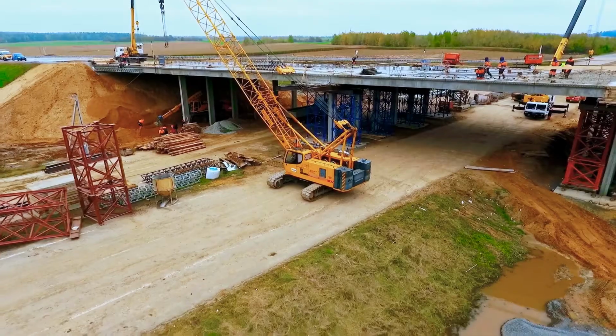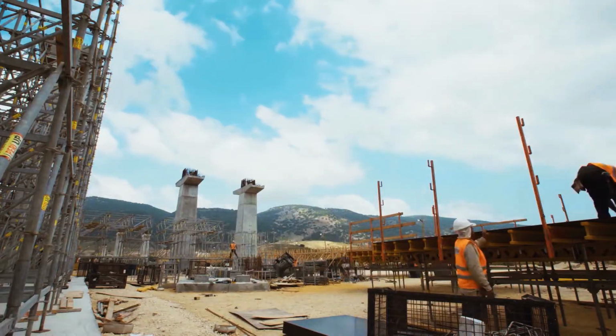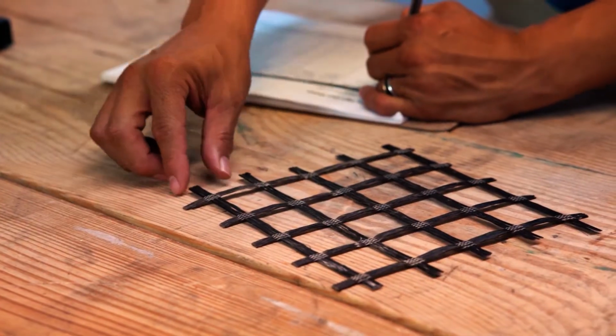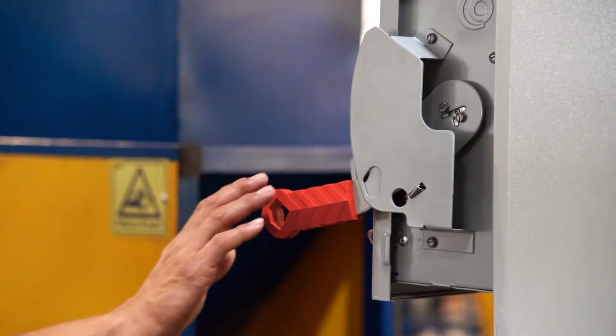If the governing bodies and specifying agencies really want to have an infrastructure that's going to last them 50 full years or even 100 years, they're going to have to be more open-minded to new innovations like this. That's the only way they're going to get an infrastructure that's more affordable and longer lasting.